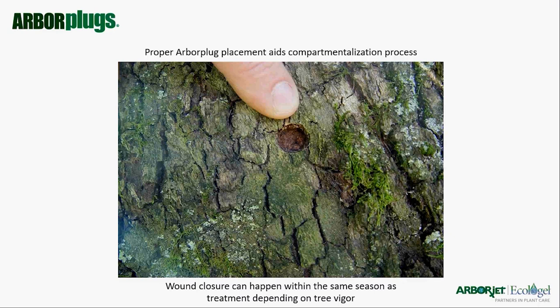Those trees I mentioned that I treated for the oak midge gall, I treated them early in the spring during flowering. When I came back in the summer to check on them, this is what the wound site looked like. They had already compartmentalized completely over the plugs. So when you treat early in the year, when the tree is putting on new wood and growing, it's going to seal up those wound sites very quickly. If you were to treat in the fall of the year when the tree is not growing, it's very good to have that plug in there to prevent any decay organisms from entering, because the tree is not going to compartmentalize until the next spring.